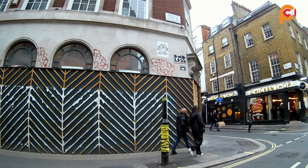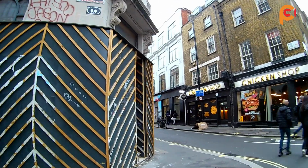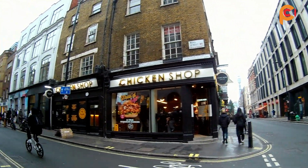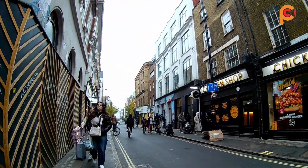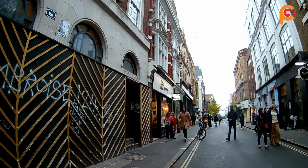Right, so we're going to nip down Noel Street and tell you a little bit. Oh, and if you're interested, that next street up there is Orchard Street, so we're sort of running parallel with it now. But I just thought I'd tell you about a little bit of history here, and not a lot of people know about.